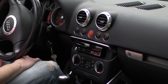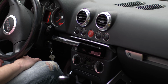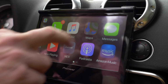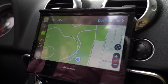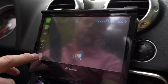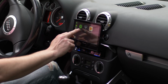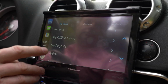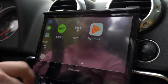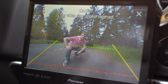Pioneer's 3300NEX was the first pop-out touchscreen to offer CarPlay and Android Auto for smaller cars that can't fit those big double-DIN decks. With it come all the advantages of CarPlay and Android Auto. I can access maps, I can dictate and receive messages, I can also play music from a number of different streaming services or podcasts or Audible stories if I like. What it doesn't offer is HD radio, which I was a little bit surprised by, but hey, they brought it in at a really affordable price point. And as a bonus, it supports a backup camera.